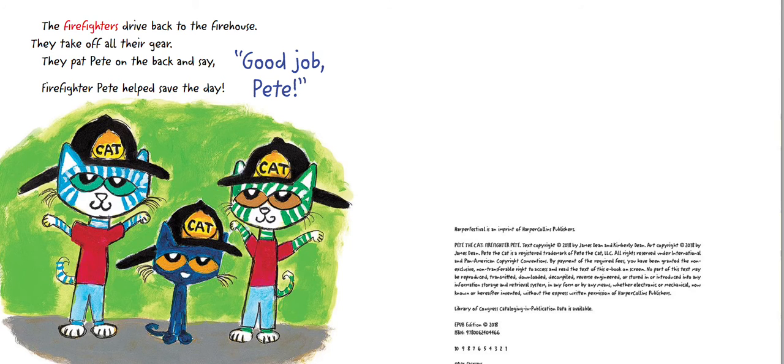The firefighters drive back to the firehouse. They take off all their gear. They pat Pete on the back and say, "Good job, Pete. Firefighter Pete helped save the day."